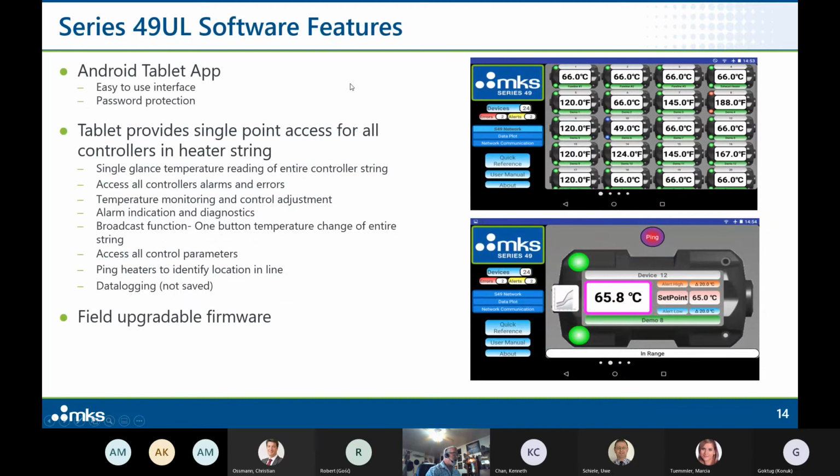The tablet app. So this is an Android-based tablet app. And basically what it's doing is it's allowing me to adjust the temperatures of that heater. It's allowing me to do some troubleshooting. It's allowing me to change my alarm bands, and it's allowing me to adjust my overtemp.